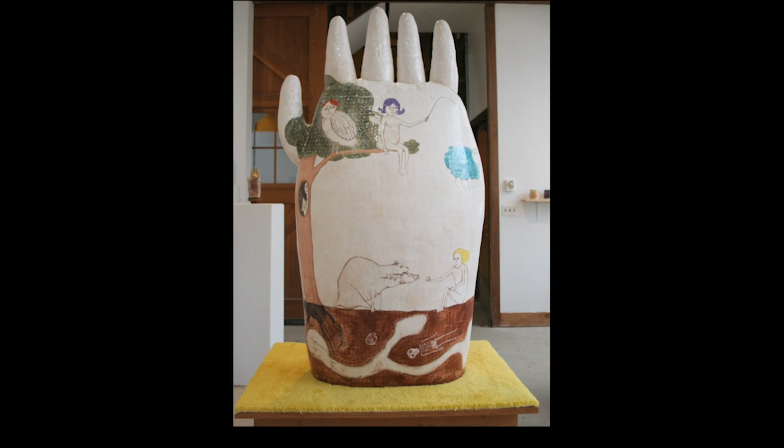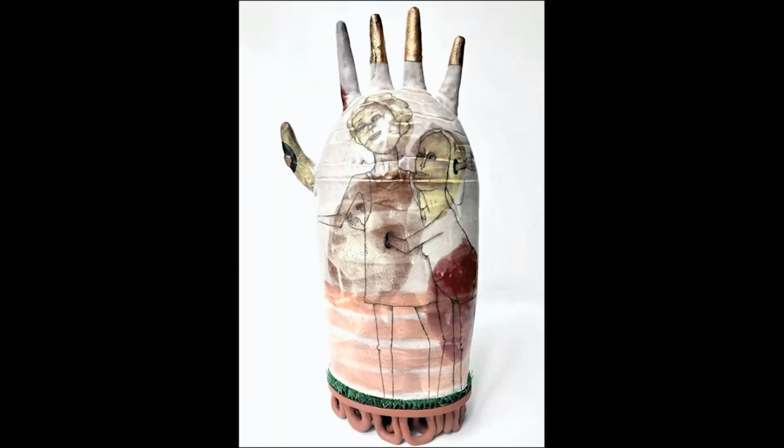This is the biggest hand in the show. It's about 4 feet tall, and it was called How Many Times Can You Fall Out of This Tree and Not Die? I'm Still Counting. It's sort of about the cycle of life and death and creativity and being an artist. This is another piece from that show, and it's sort of inspired by the idea of caring so deeply about a person and wanting to be so close to them that you wish you could burrow into them and nestle inside them, and maybe then you would be as close as you want to be.